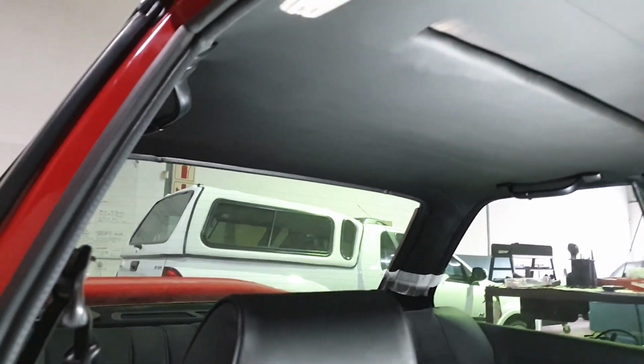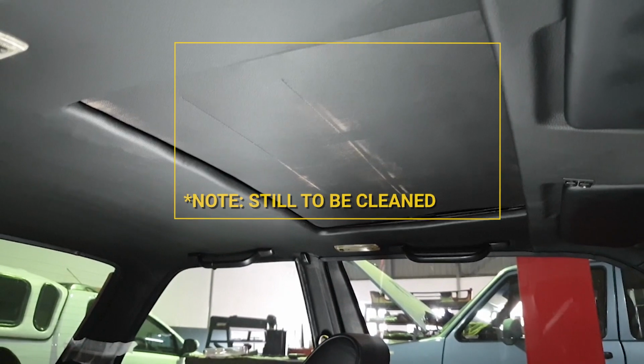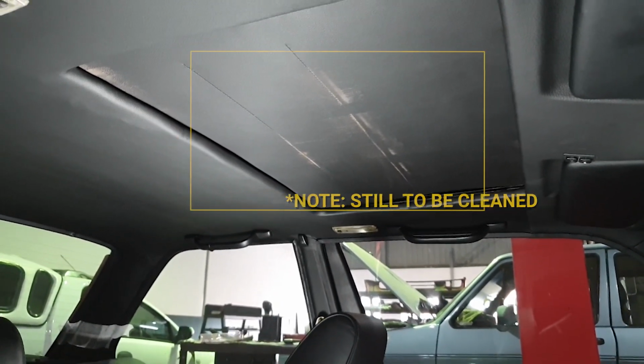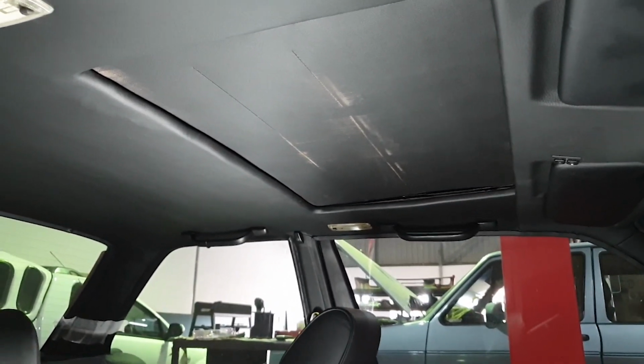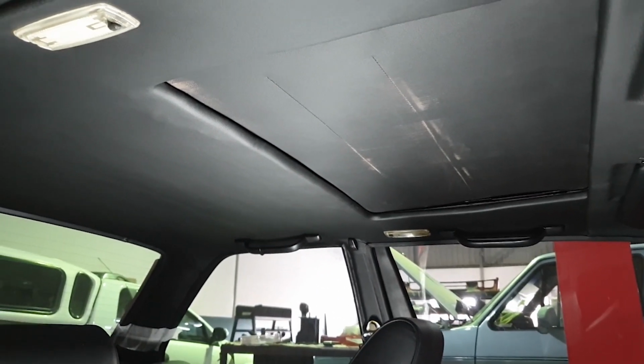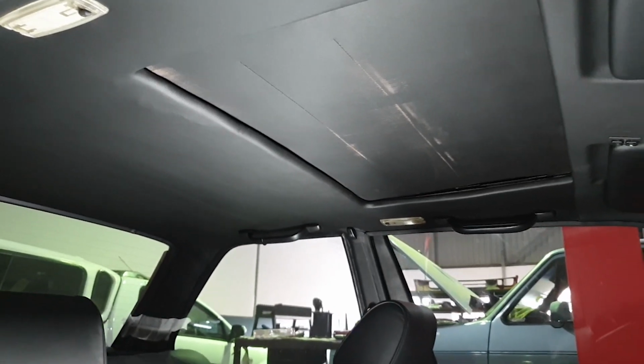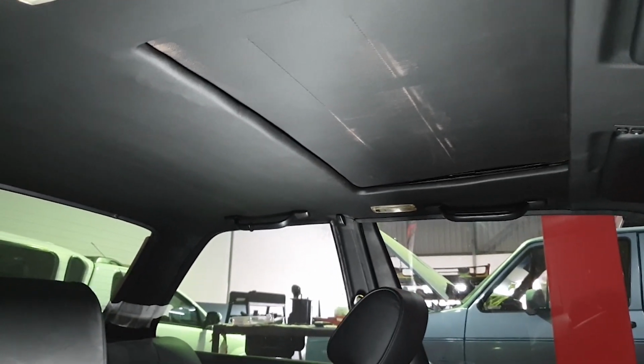The roof lining in the vehicle was also redone, as well as a new sunroof installed. Well, a second-hand sunroof that we salvaged from a damaged vehicle, because this sunroof had actually been glued shut by the previous owner. We had to remove the glue, get the sunroof out, replace all the rails, replace all the mechanism, and the sunroof is actually now working.